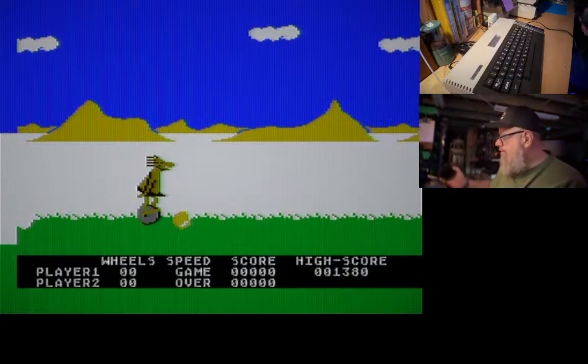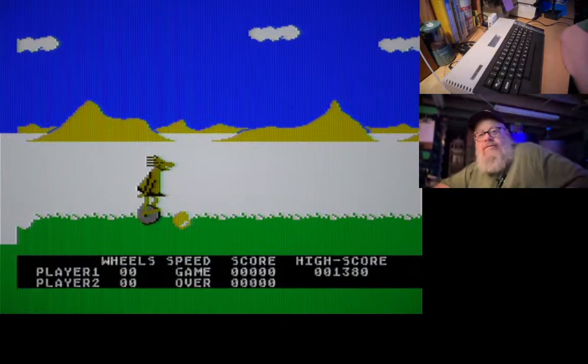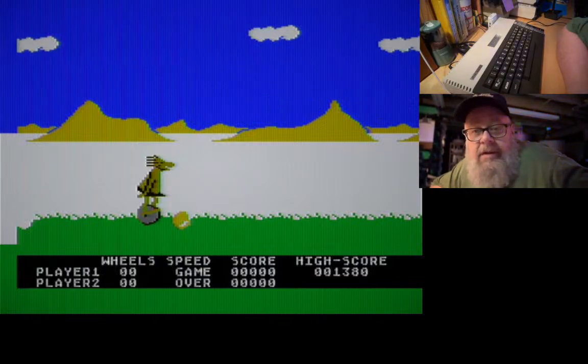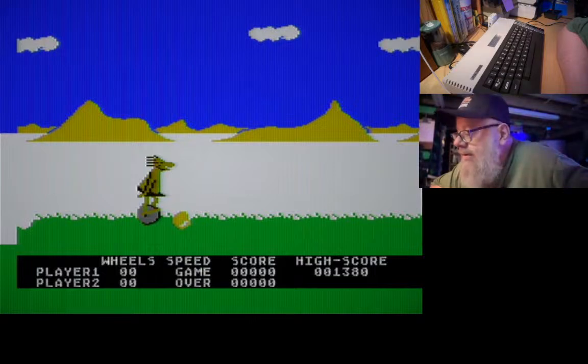So there we go. That is the FujiNet for the Atari 8-bit High Score Club, playing high score games online. Unfortunately, we're not good enough to get really up on the top 10 of any of these games, but we'll keep working on it. All right.